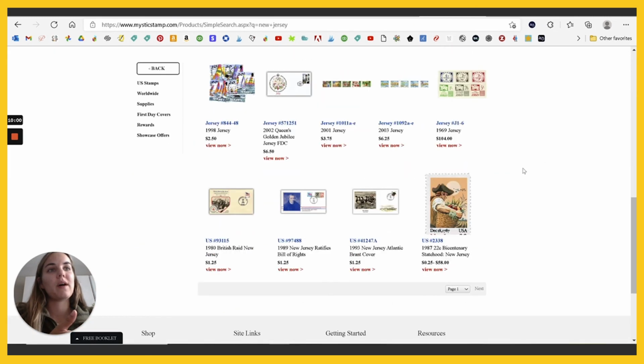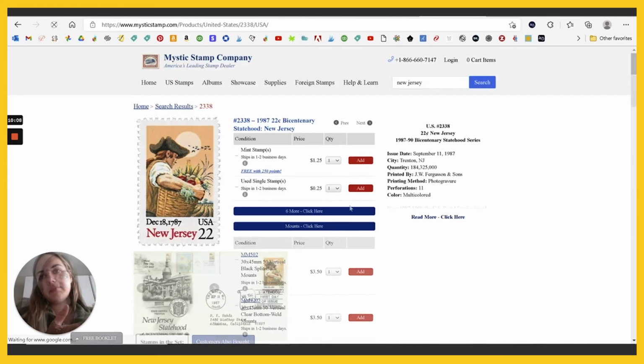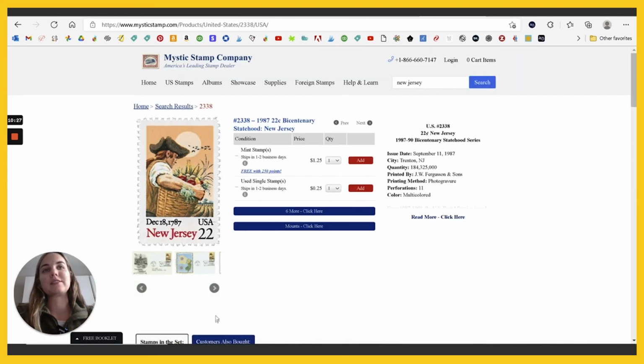Let's see, we actually don't have that many New Jersey options. But here's something that you could find that's like bicentenary statehood for New Jersey. If they're specifically looking for New Jersey, this is going to be a better stamp because it's going to be a sheet of just New Jersey stamps.